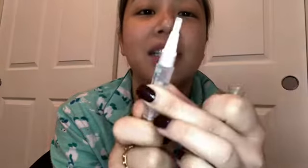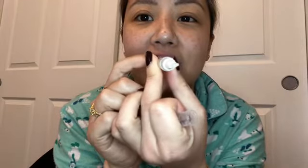So, open the pen by taking off the cap. And open the pen. Twist slowly at the bottom until you see the gel. So you see the gel. Number two, brush the gel on your teeth. Avoid, what does it say? Oh, basically, don't let it touch your gums, and do it in a circular motion.